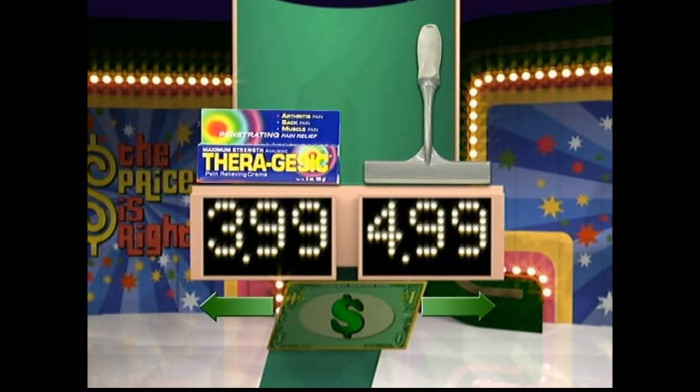Now one of those prices is right. The other should be $1 more. Whichever item you feel should be one more dollar, pass the buck under that item.